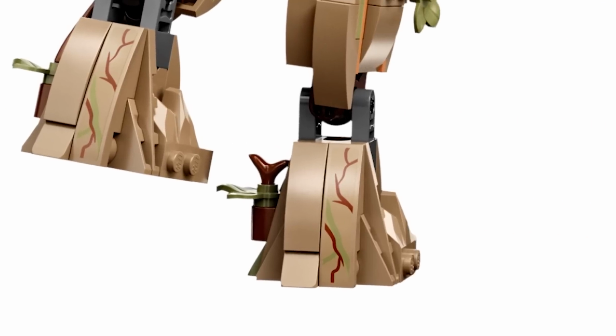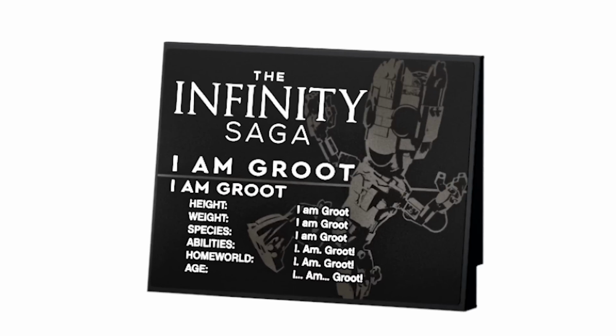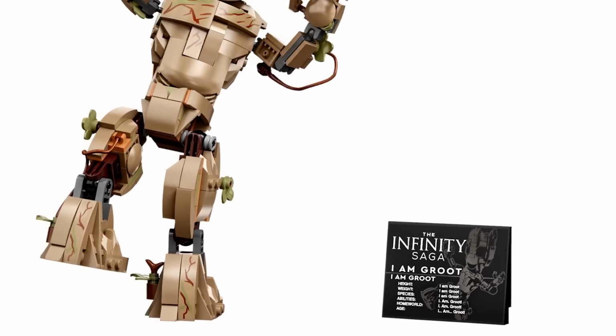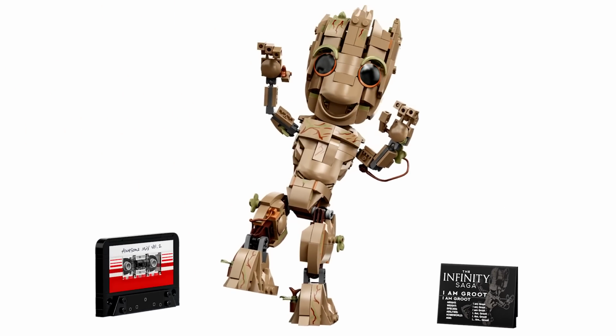And also, another really great thing is this plaque. And if you look at the plaque, it says the Infinity Saga, I'm Groot, I'm Groot, height, I'm Groot, weight, I'm Groot, species, I'm Groot, abilities, I'm Groot, homeworld, I'm Groot, age, I'm Groot. But, you know, they've got the different gaps to phrase it differently. Love that. Very adorable. But Groot, like, they did a great job.